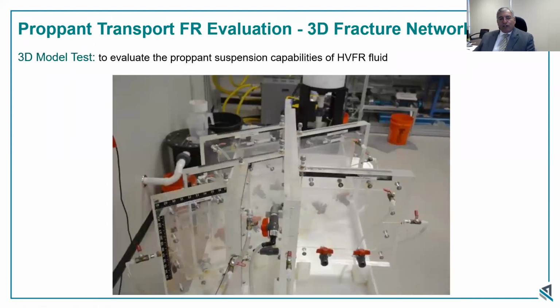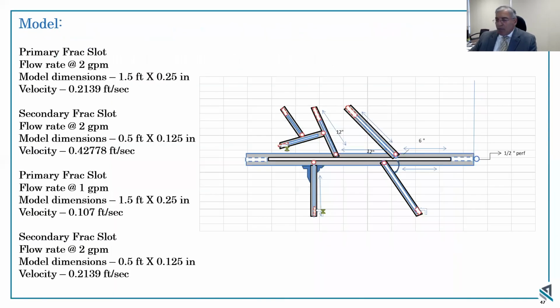So here's the 3D model that we use. It's an acrylic model, about 1 foot by 2 feet, and it has these fracture wings to simulate and visualize how well proppant is transported, showing the difference between viscosity and elasticity.